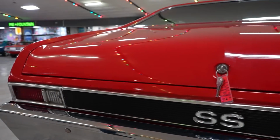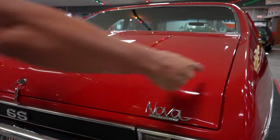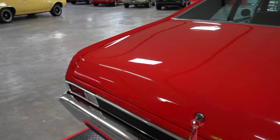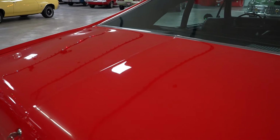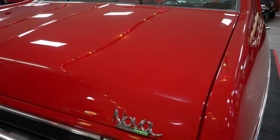Deck lid paint condition, deck lid fitment, it looks good. You can see your gaps are uniform here on the driver's side and the passenger side. And there's no issues whatsoever with the top of the deck lid. There's no clear coat fade. There's no blisters. There's no bubbles. There's no cracks. It's in nice shape.